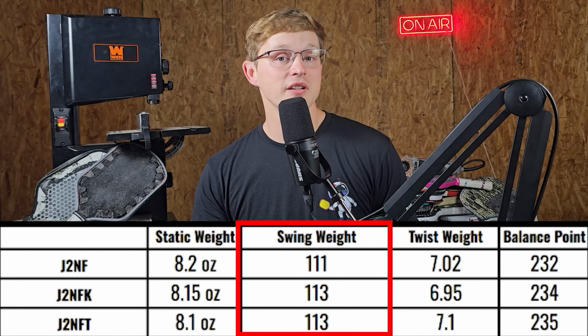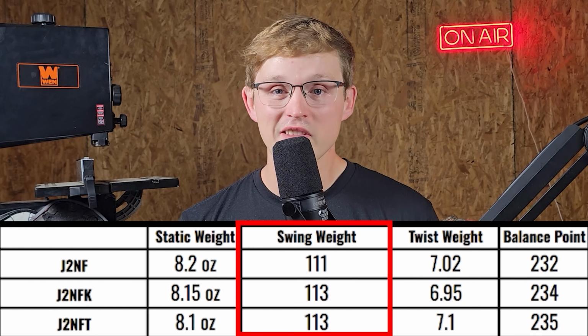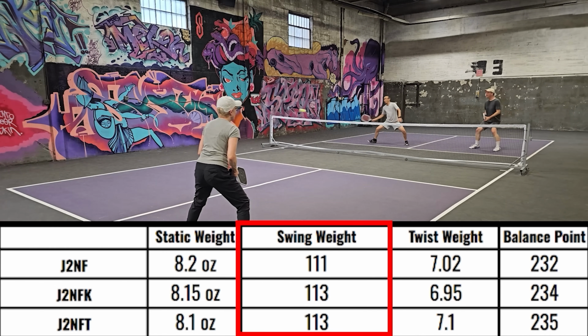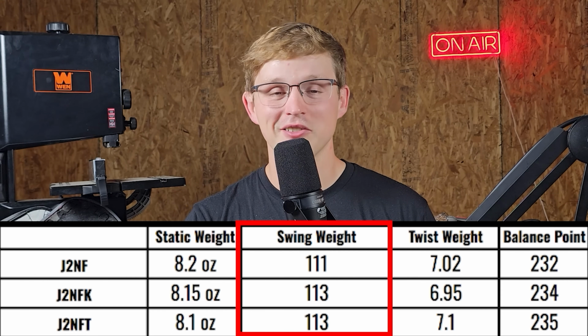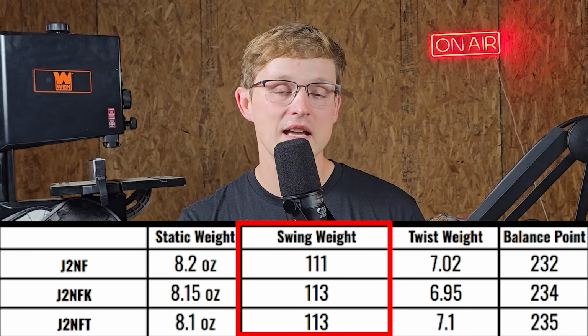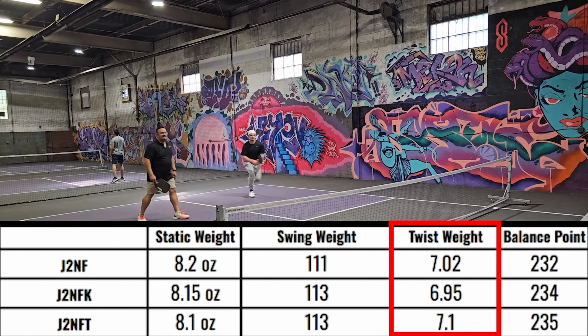First of all, three of these paddles have incredibly low swing weights, which is wild considering how much power they produce, and despite the firepower, they're easy to whip around, just like earlier J2 models. And in typical Honolulu fashion, those low swing weights are paired with exceptionally high twist weights, a combo that absolutely shouldn't be overlooked.